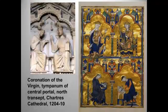So, notice any similarities here? The Chartres tympanum dates from just a few years before the manuscript page and was one of many images of the coronation of the Virgin by Christ popping up around Gothic Europe. It's hard to know exactly which way the causality goes, but adoration of Mary as Queen of Heaven coincided with the rule of some strong queens.